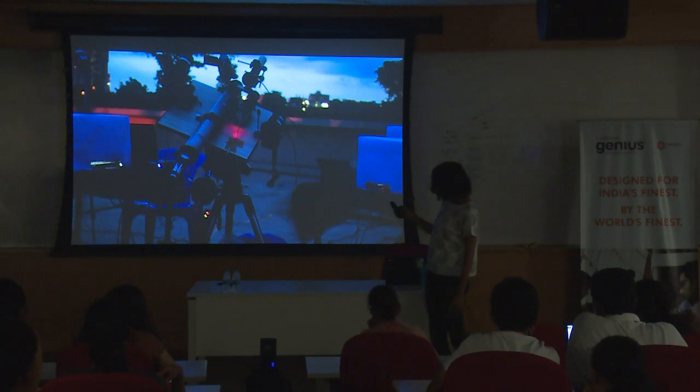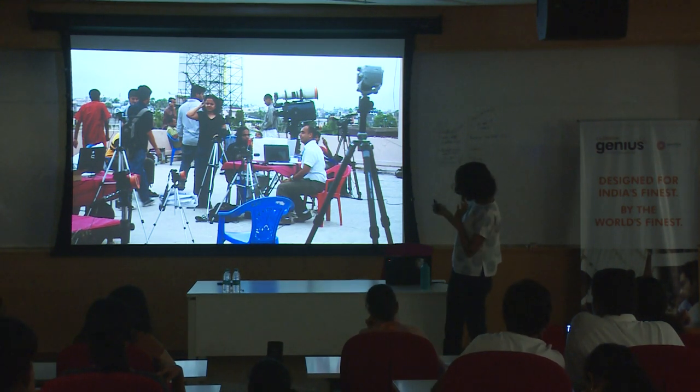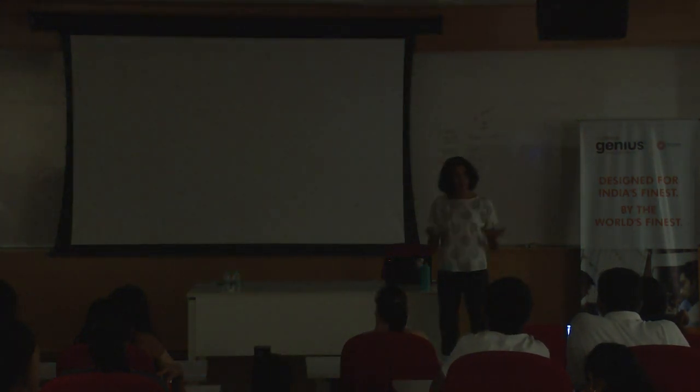So this is the roof of the planetarium. Everybody's waiting anxiously for the eclipse. It's supposed to happen at about 6 o'clock in the morning. But as you can see, this is about 5 a.m. and there's lots of clouds. 6 o'clock comes, and the eclipse begins and nobody can see anything because it's raining, right? So it's completely clouded out. I can't see anything, nobody can see anything.